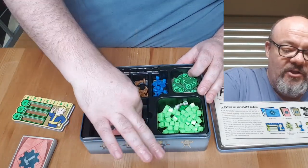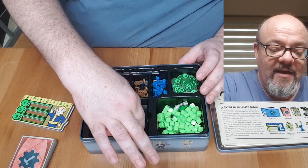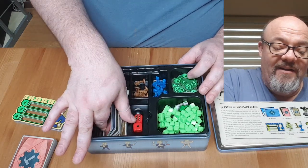And 2 dice in the game, 2 d6s is all you need to run this game. There's not a lot of dice rolling, but when there is, it's just randomization, and it makes it fun.